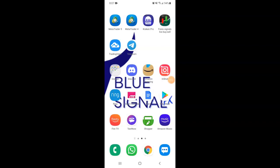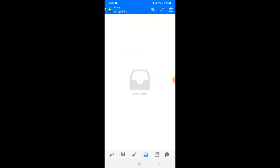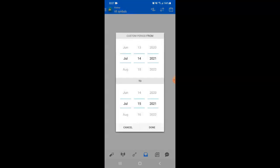All right, guys, so the first thing I'm going to do is show you proof. So let's go to the MT4 and let's go to the custom period. Okay, and this happened in December of 2020, the slowest trading month of the year. Okay, so we're going to do from December 1st, 2020 till January 1st, 2021.